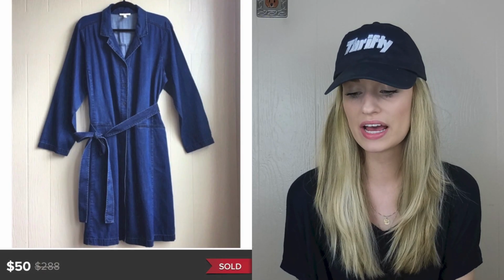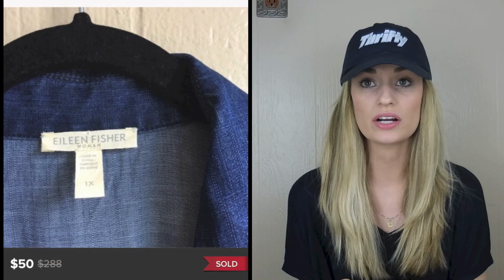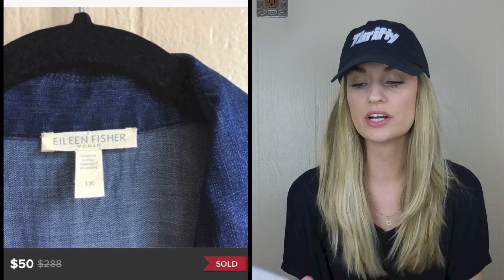Okay, next up we have an Eileen Fisher 1X denim chambray dress. This dress was listed around $75. It had a lot of likes, a lot of interest, and it had been in my closet for a couple months, so I wanted to go ahead and try to move it out. I dropped the price of the dress from $65 to $50, and it was purchased outright.